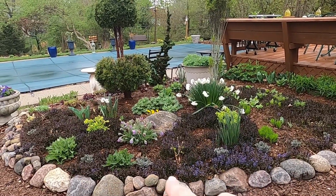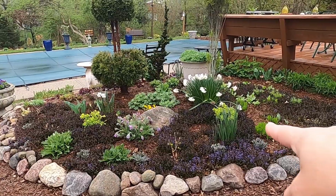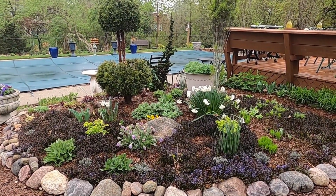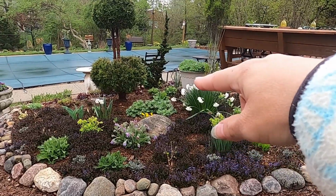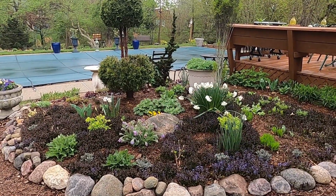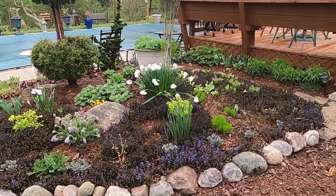Some blue sedums that are coming in here, along with some liatris and a topiary form arborvitae that I have done. And then back here we have some geraniums and sedums, along with a geranium right behind the rock with some yellow pansies. So let's take a little closer look here.